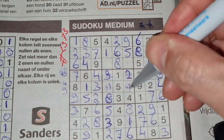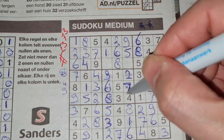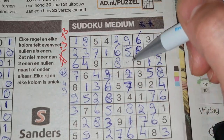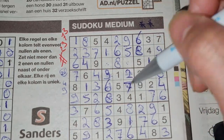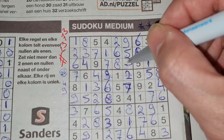Now we have a 6 there. So this can't be 6 anymore. This box should be a 6. And this should be a 7. And the final 2 numbers of this big square for the numbers 3 and 7. We have a 7 there, no 7 there. 7 should be here and a 3 goes there.